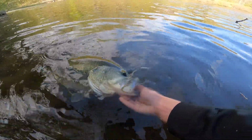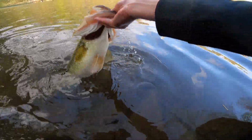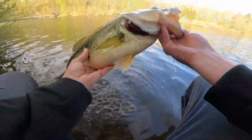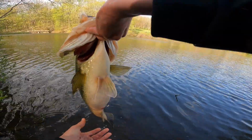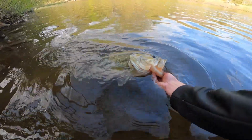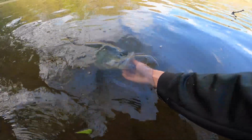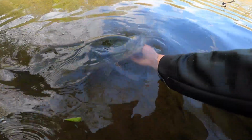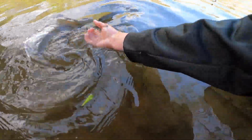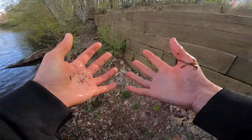That is a giant fish right there. Definitely a female coming up to spawn. One last look at him. Look at the belly on that fish. Not a huge mouth, but 5.23 pounds. Revive this fish. Let's go. That is a giant fish.